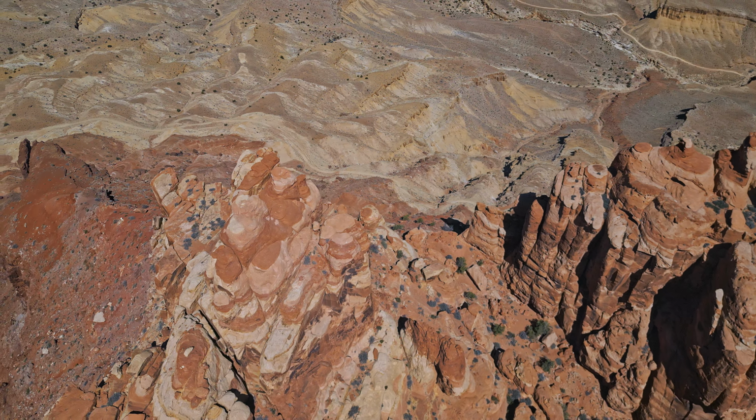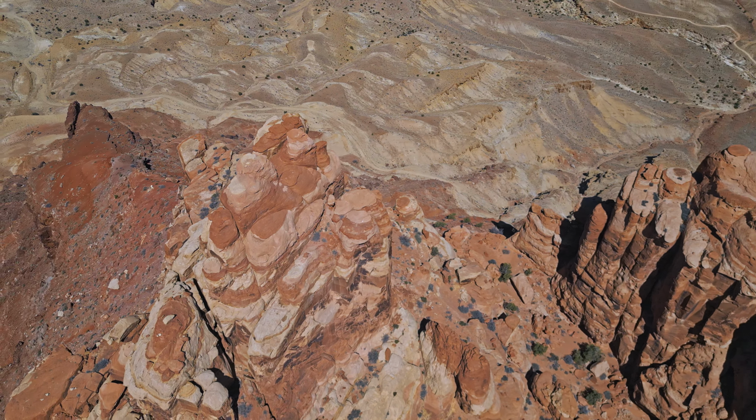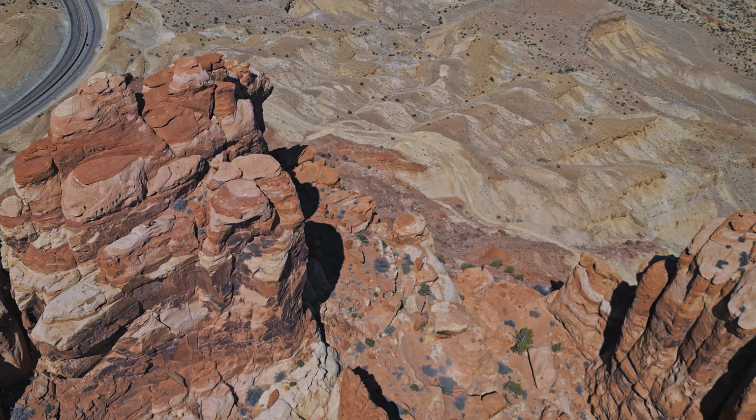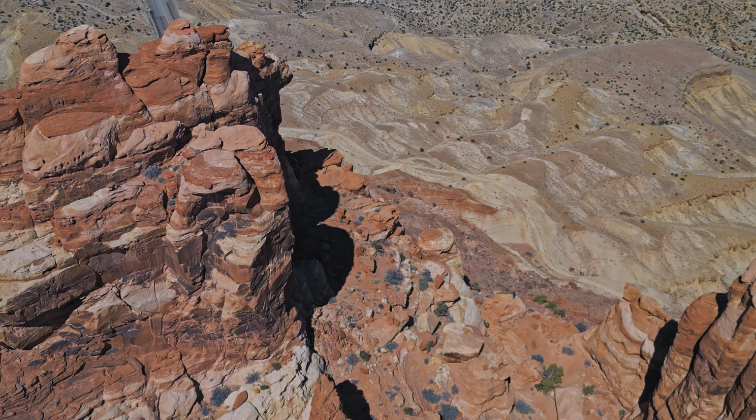So, you know, you'll see all kinds of incredible stuff that I've brought to you, and you may not see it on your hike. Again, it is incredible, but it's hard to get those views from, you know, 400 feet up.